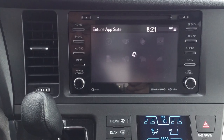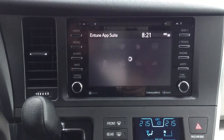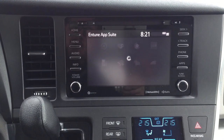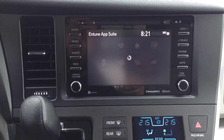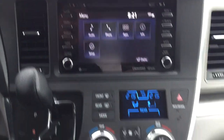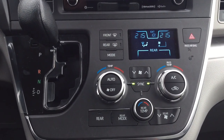So as long as you have it on your phone, you can use such apps as the Scout GPS app, Slacker app. With the Scout GPS app, you can actually stream your maps from your phone onto the touch panel display. The other thing is you can check local fuel prices or the latest sports scores, just depending on what your preferences are.